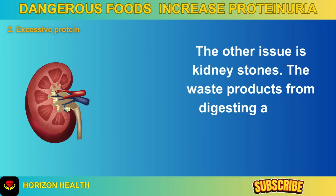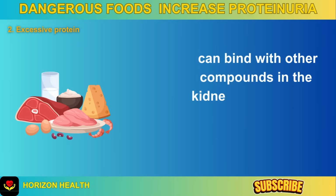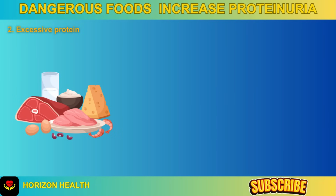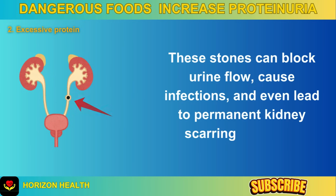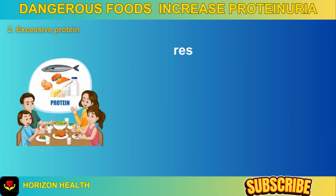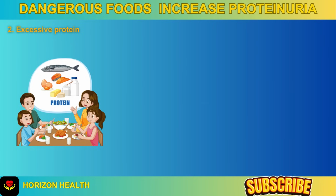The waste products from digesting a lot of protein, especially animal protein, can bind with other compounds in the kidneys to form hard mineral deposits called kidney stones. These stones can block urine flow, cause infections, and even lead to permanent kidney scarring or failure. For people with existing kidney disease, restricting protein intake becomes critically important to avoid further damaging their compromised kidneys.